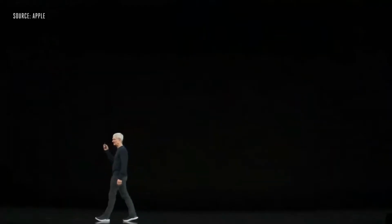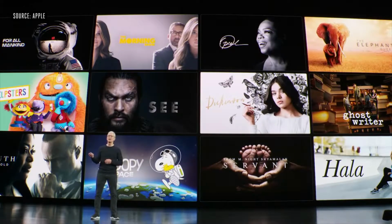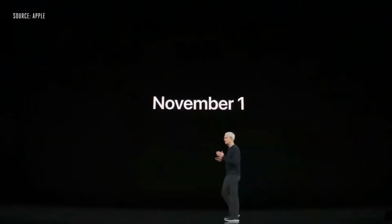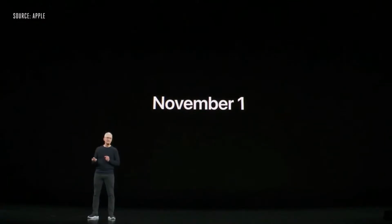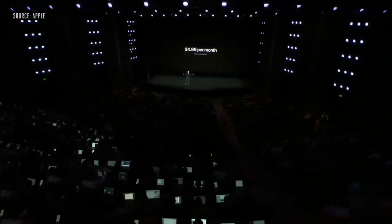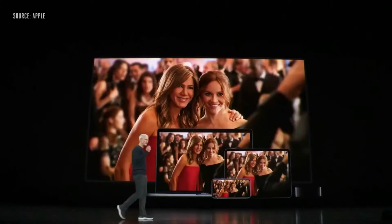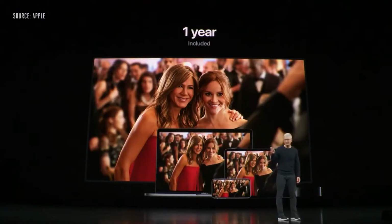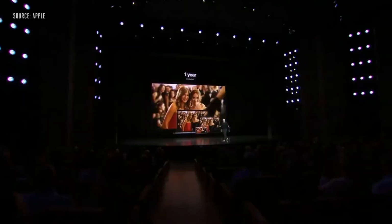Let's talk about Apple TV+. The first shows will be available on November 1st, and we'll be adding more Apple originals every month. Apple TV Plus will be available in over 100 countries at launch, and it is just $4.99 per month for your whole family. Starting today, when you buy an iPhone, an iPad, a Mac, or an Apple TV, you'll get 1 year of Apple TV Plus included for free.